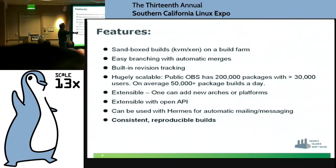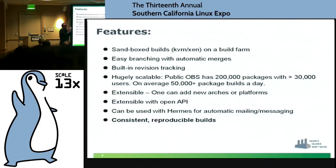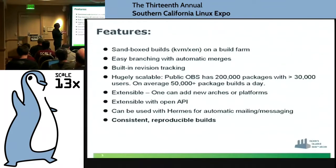It's hugely scalable. The public OBS has 200,000 plus packages with 30,000 users in 32,000 projects. On average, it builds about 50,000 packages a day. To give you an idea, it can rebuild the entire openSUSE distribution in a matter of hours. And in fact, that's enabled something called openQA, which warrants a whole other discussion.